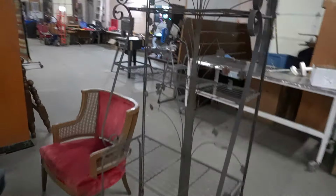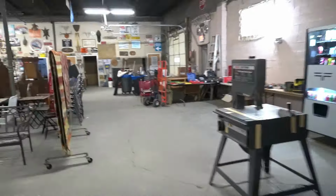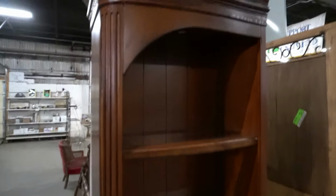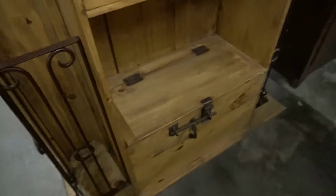Baker's rack. All right, let's go back and let's look at these tools here. And then I think we're gonna, here's this, we didn't show you this, I don't think. Just plastic, like garage storage. Kind of a display cabinet, it has a light in it. Now let's look at this a little more close up since we're over here. I think that's super cool.